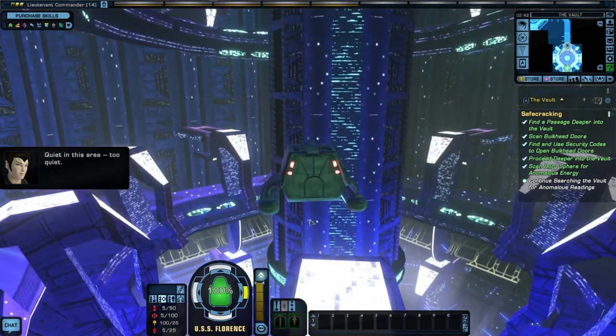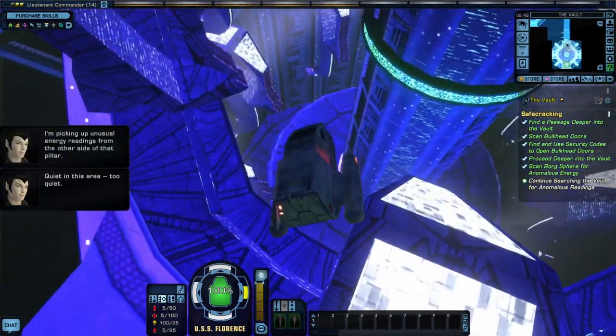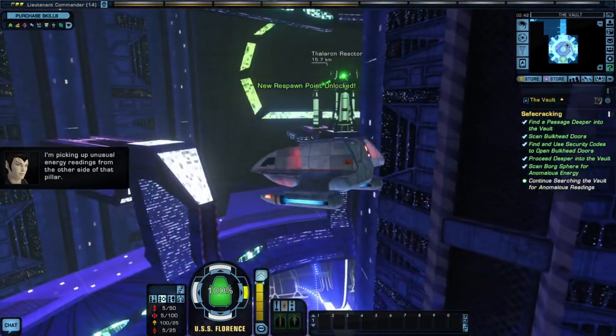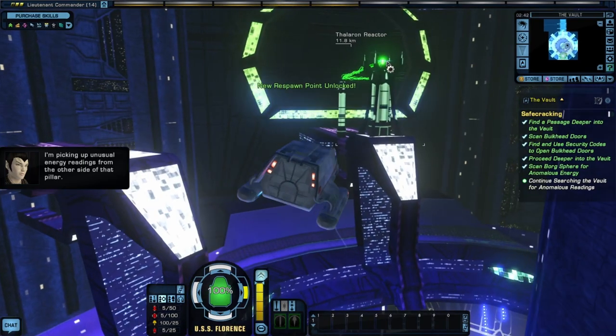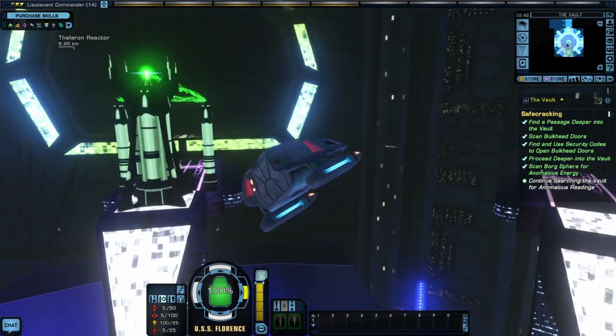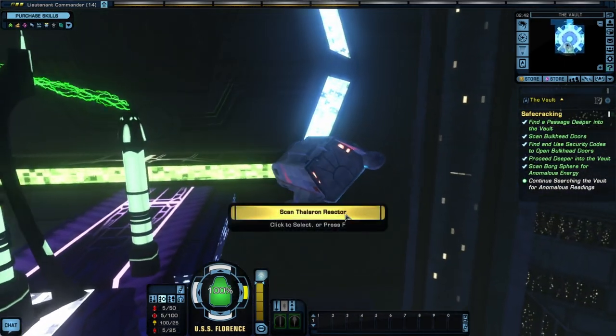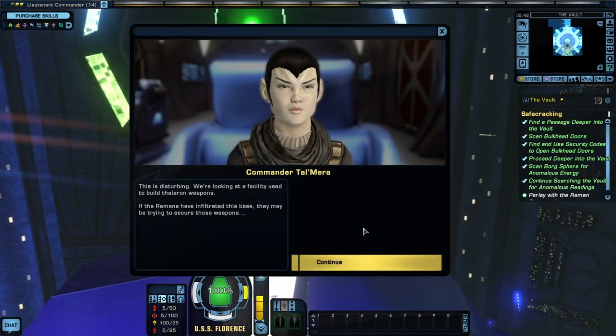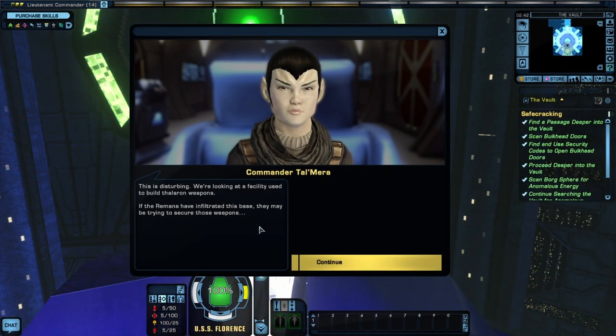Ooh, here we go. Whoa, blue. Oh wow, look at that. That's neat. Romulans and Borg technology. Thalerum reactor. Disturbing. We're looking at a facility used to build Thaleron weapons. If the Remans have infiltrated this base, they may be trying to secure those weapons.